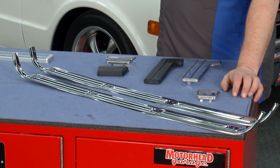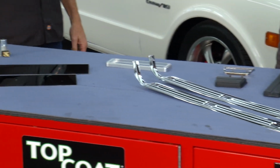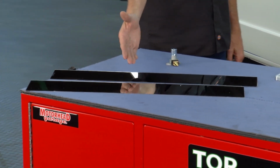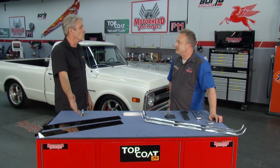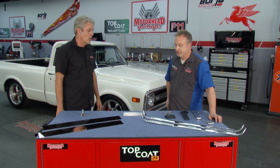While you're there, you might want to look at these rocker covers right here. They normally get all dinged and scratched up, and you're thinking, oh, I should paint it or something like that. Save yourself the time and trouble. You put these on, you look cool in no time at all. Piece of cake. Right. Love it.